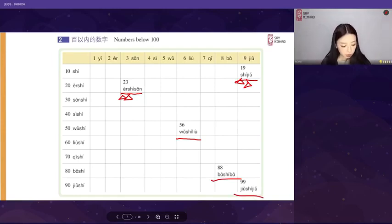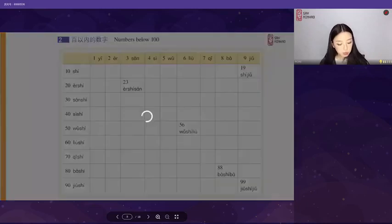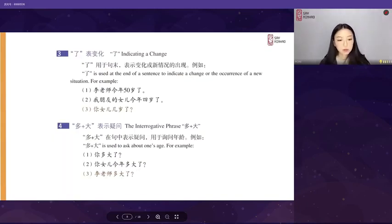88. Okay, now the last one, last example is 99. At the 10th place, it is 90. So, it is 90. And the unit place is 9, so 99. This is the numbers below 100. It is really easy to read them, just need to practice more.